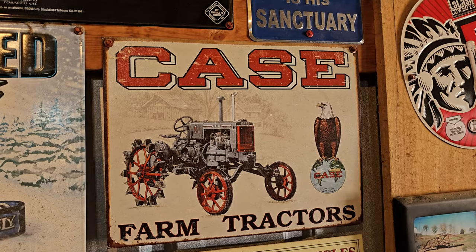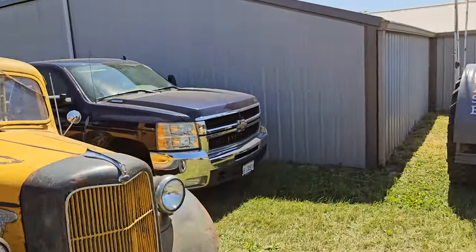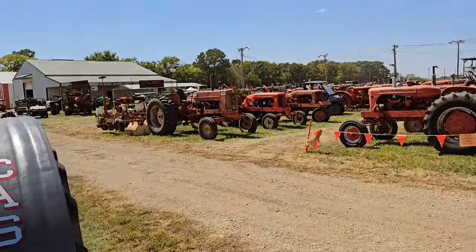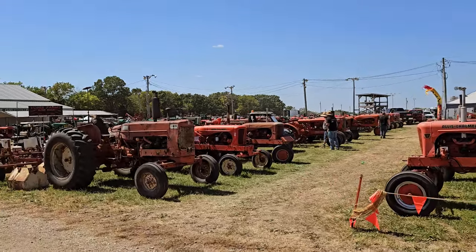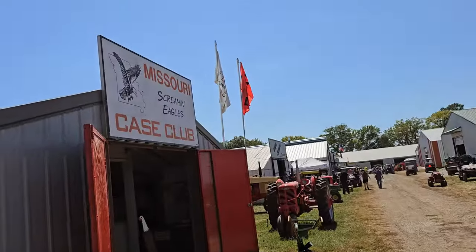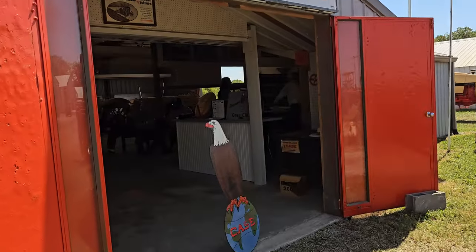Look at that Case farm tractor. Based on the amount of Allis Chalmers there are, I would say it is definitely the tractor of the weekend, of the year. Look at the Missouri Screaming Eagle Case Club. Let's check that out.